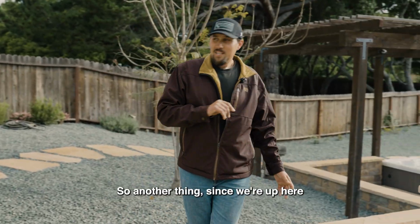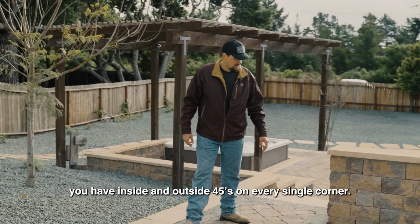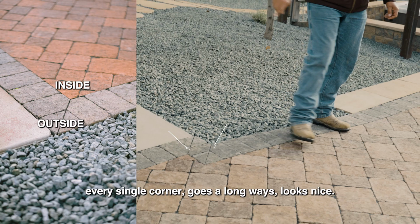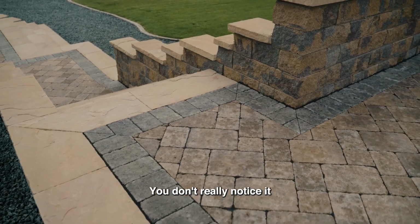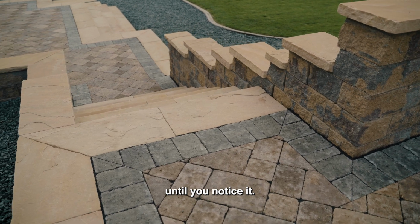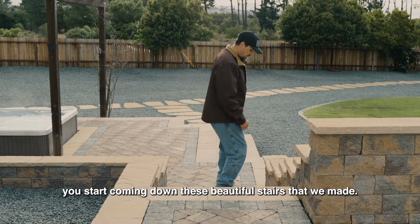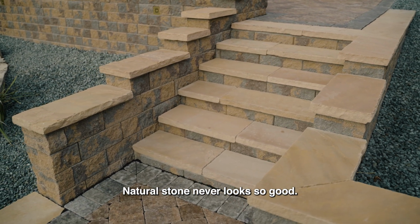So another thing, since we're up here looking at our project, you have inside and outside 45s on every single corner. Inside, outside, every single corner. Goes a long ways. Looks nice. You don't really notice it until you notice it. Then that's all you notice. So when you get down, you start coming down these beautiful stairs that we made. They just look amazing. Natural stone never looks so good.